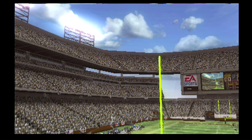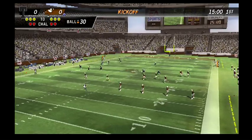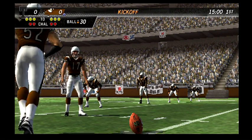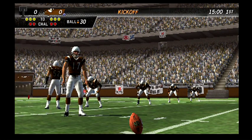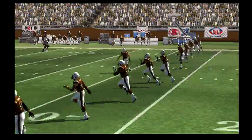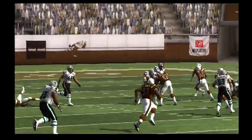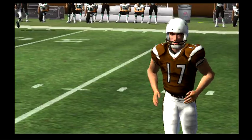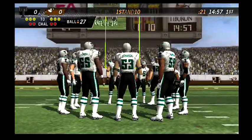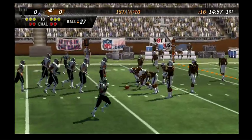Lined up and ready for the kickoff, so let's go to the field for the start of the action. Patterson will be kicking off from the one. And they're ready to go on offense for the first time. First and 10. We'll start the drive at the 27-yard line.